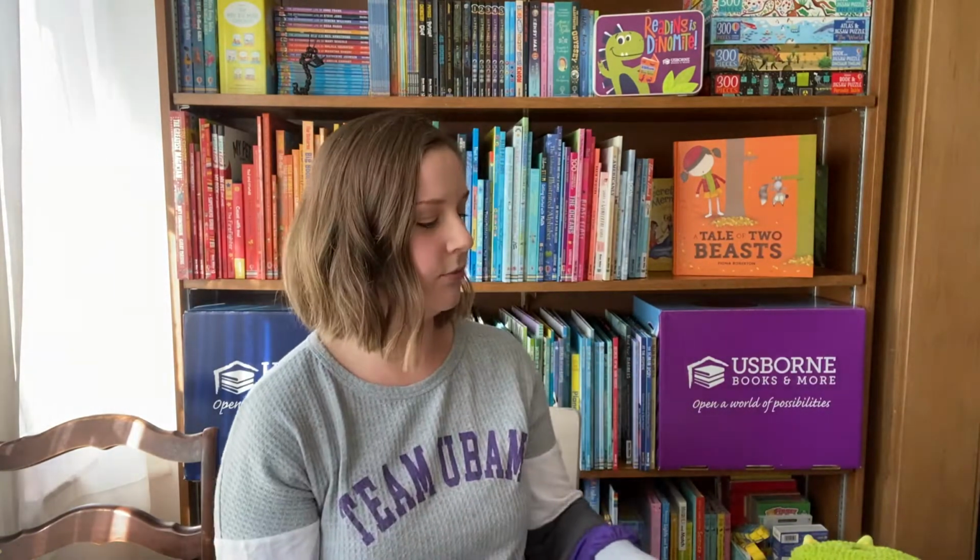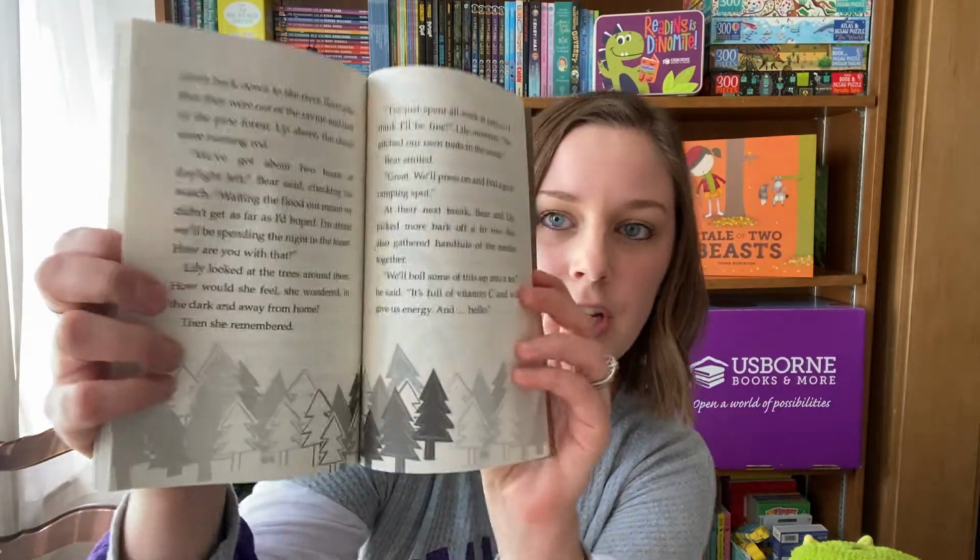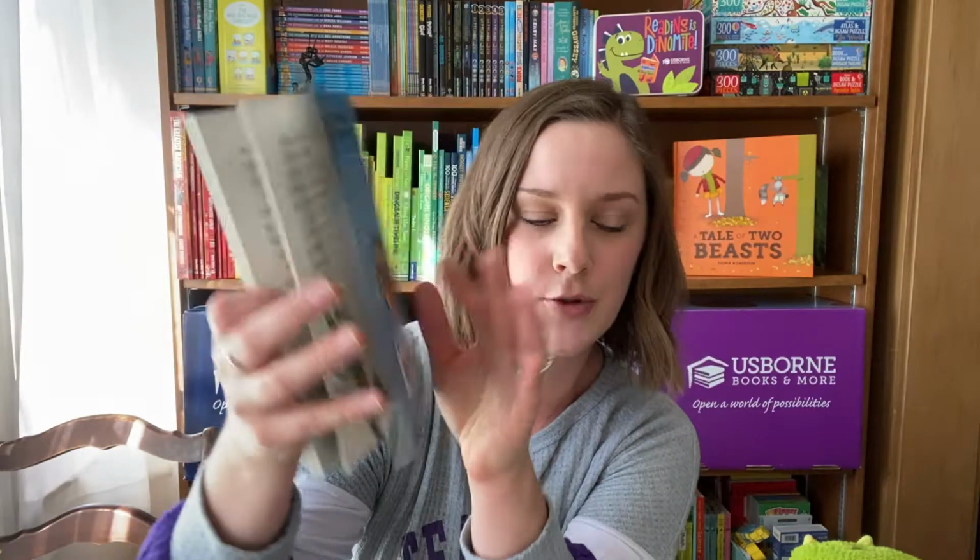Time to jump into some chapter books. So starting with ages 7 and up, our Bear Grylls Adventure Series. These remind me a little bit of the Magic Treehouse book. There's still a few illustrations. The text isn't too large.